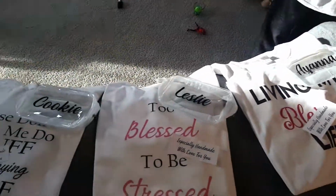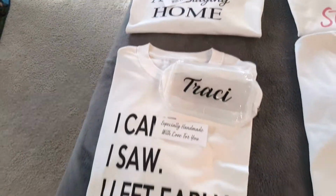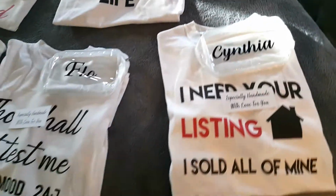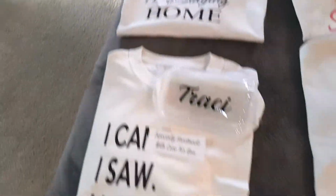So I'll keep you guys posted on how I make these, and you can do these with an actual hand iron. You don't actually need a heat press to do the shirts. For the bags, again, you just need a cutting machine and some vinyl. But all right, guys, I hope this gives you some ideas of some quick last minute gifts for people. Like I said, these are my Christmas gifts, but you can use these for anything.